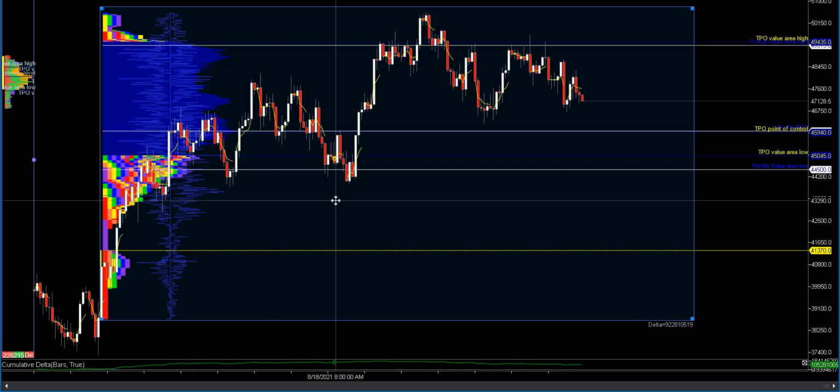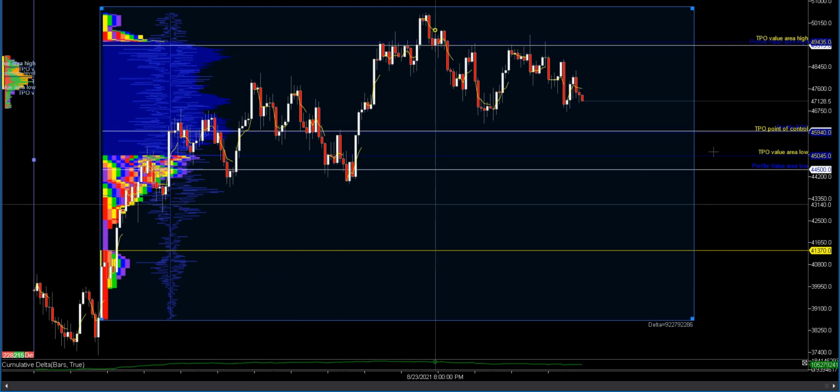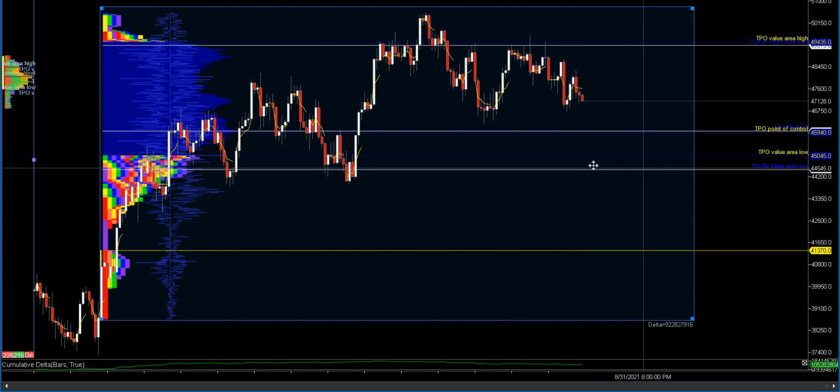Now moving over to ATAS and actually looking at some of the volume from our break of the lows. You will notice the point of control and TPO point of control are coming in at 45,940 with the value area low at 44,500 and 45,000 respectively. So again, this little box right here is support. That could also be the Gartley completion zone.